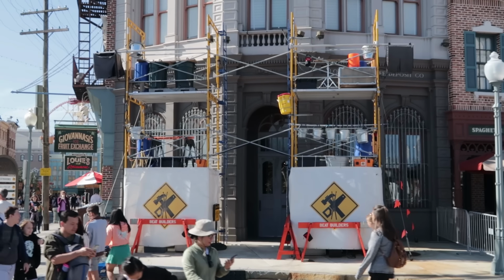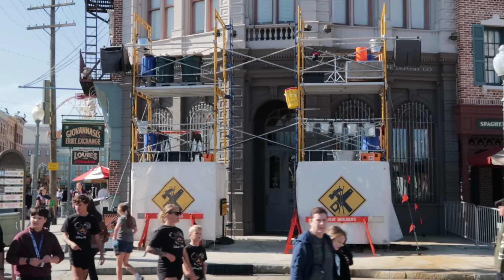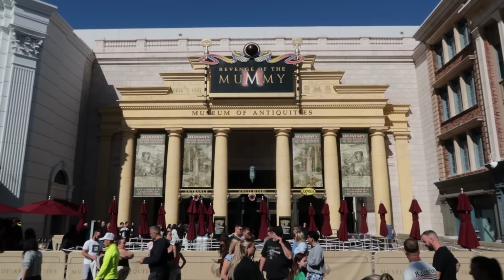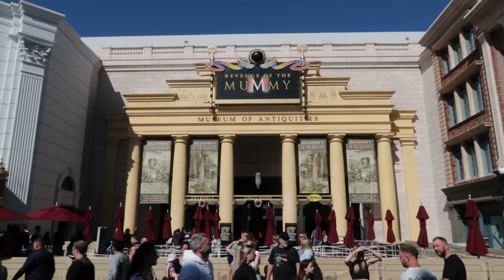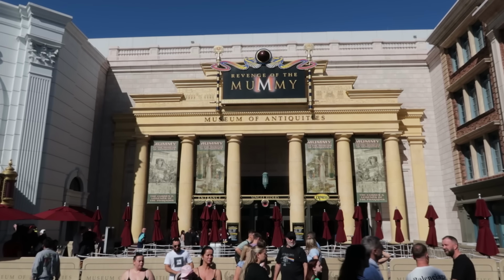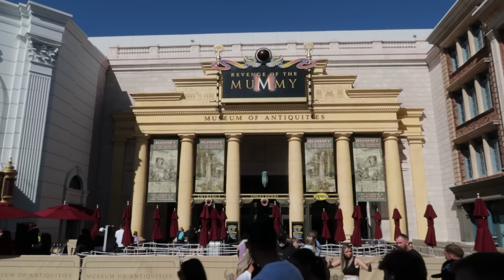The Beat Builder stage here in New York City, all put back together. This is my #1 ranked ride at Universal Studios Florida. Now that does not include Islands of Adventure. I'm only talking about this park here, but it's #1 for me.